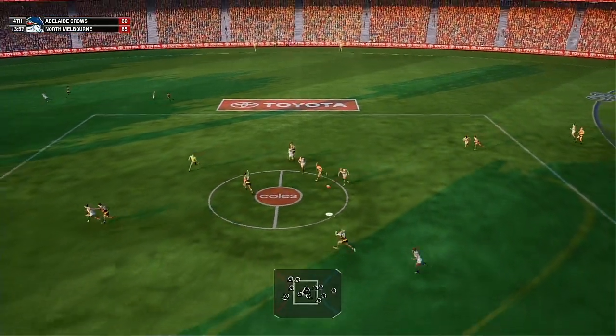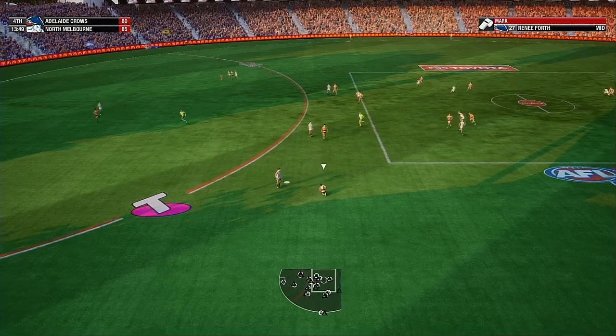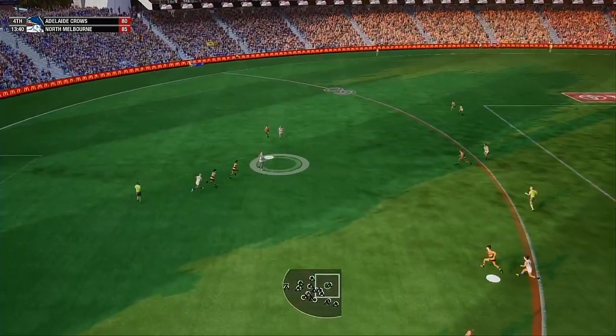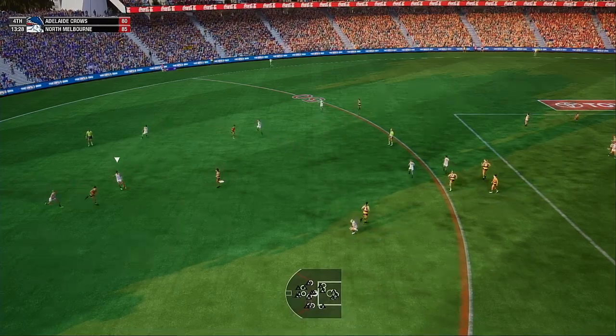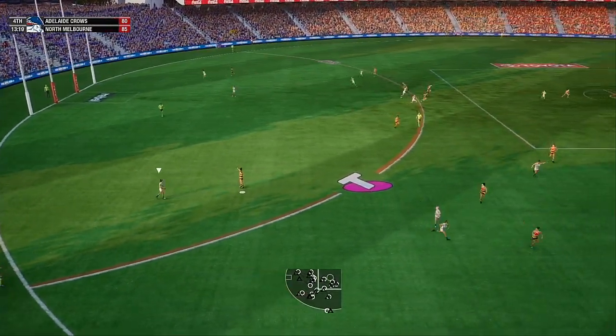Thumps it clear. She gets her hands on the footy. Movement by hand. Strong mark in the contest. So, what can Adelaide do with this opportunity in front of goal? Randall uses the body well. With a driving kick. Carney got under it.